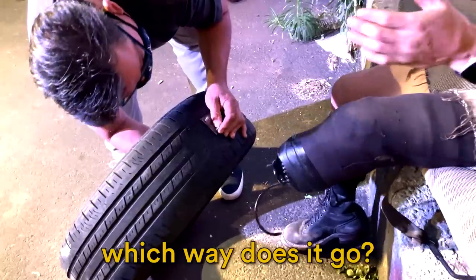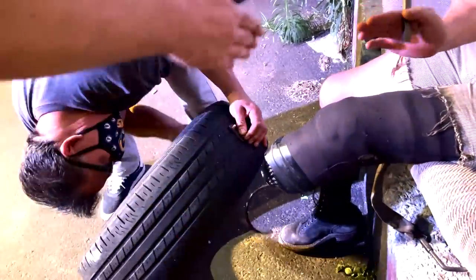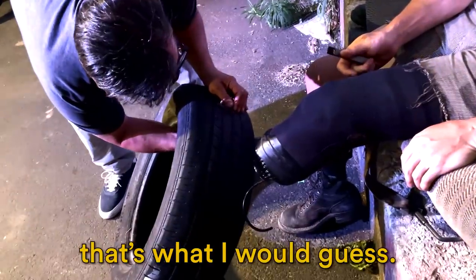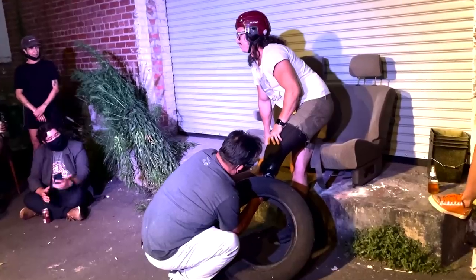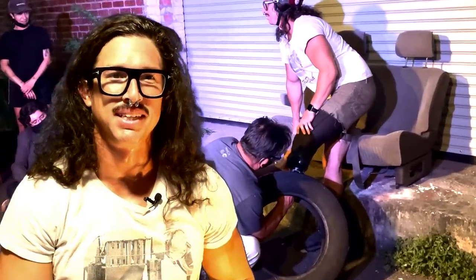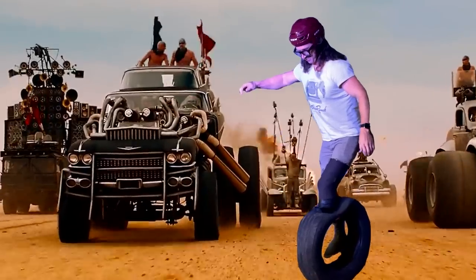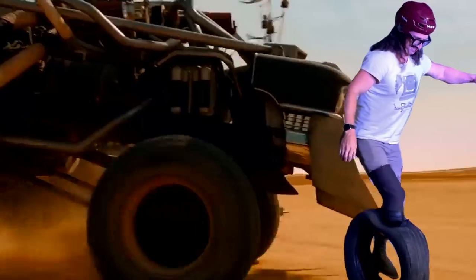Okay, so Matt, which way does it go? Does it go sideways or probably lengthwise? Narrow ways, right? Lengthwise, yeah, that's what I would guess. This is the people's leg, made of garbage. It did give a little bit of a Mad Max vibe. That's what you would do in a post-apocalyptic society, is you'd make a leg out of trash.